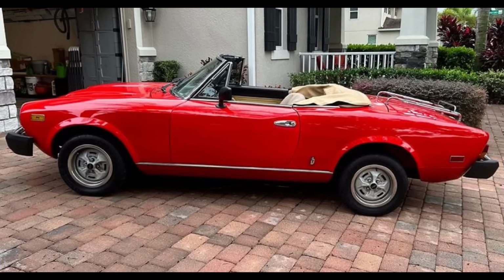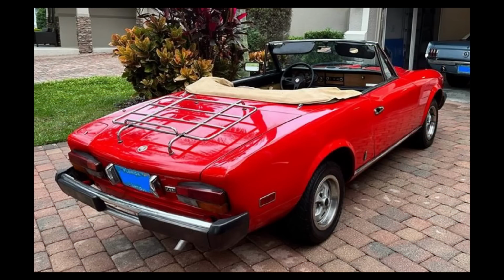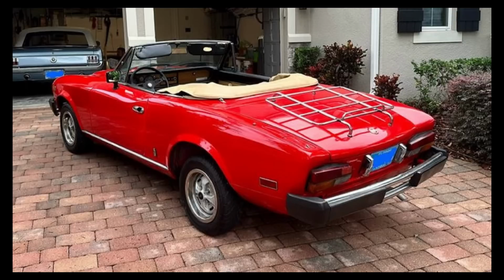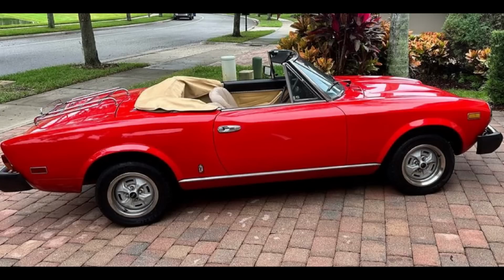Here we have a 1979 Fiat 124 Spider, listed for $9,800 US in Winter Garden, Florida. It's been driven 44,000 miles, has an automatic transmission, clean title. This vehicle has no significant damage or problems. From the seller's description, beautiful convertible Fiat Spider, automatic transmission, AC, new paint, Ferrari red, and over $10,000 work done in the past year.